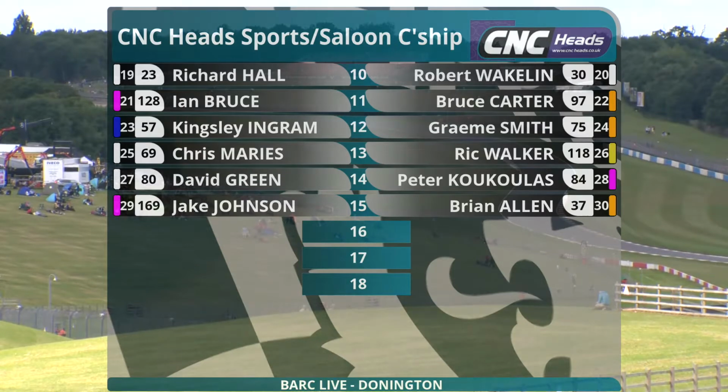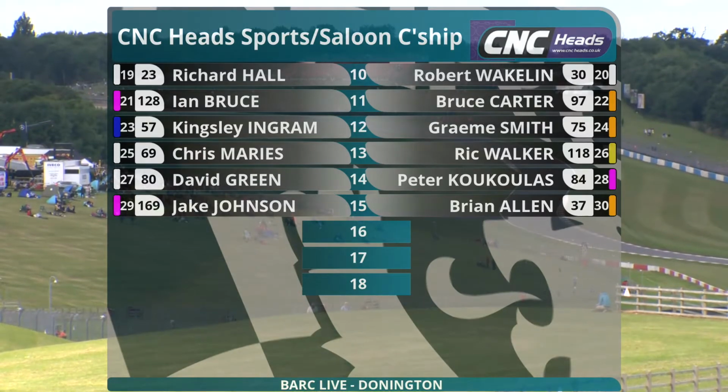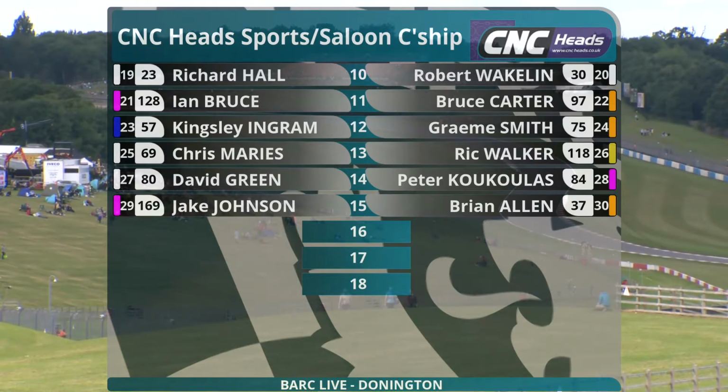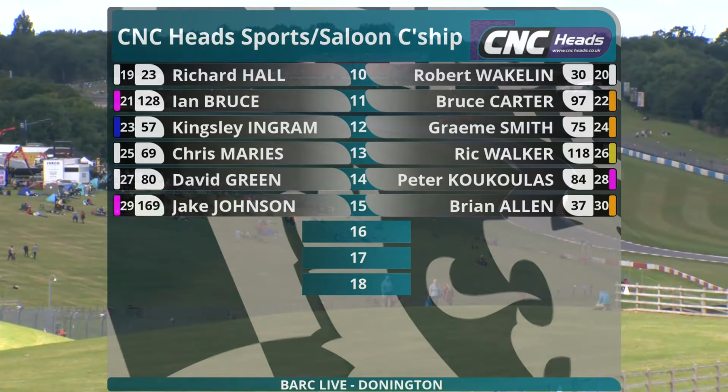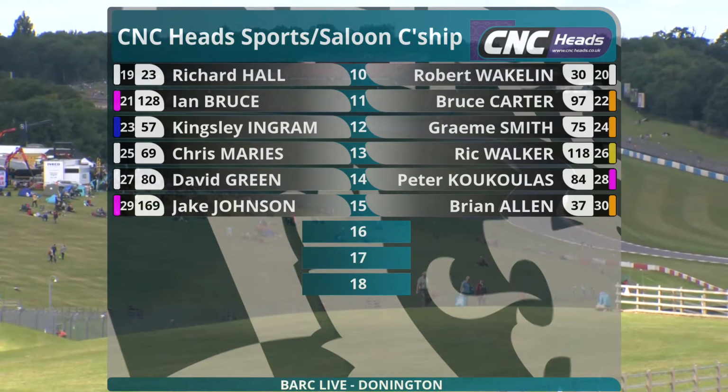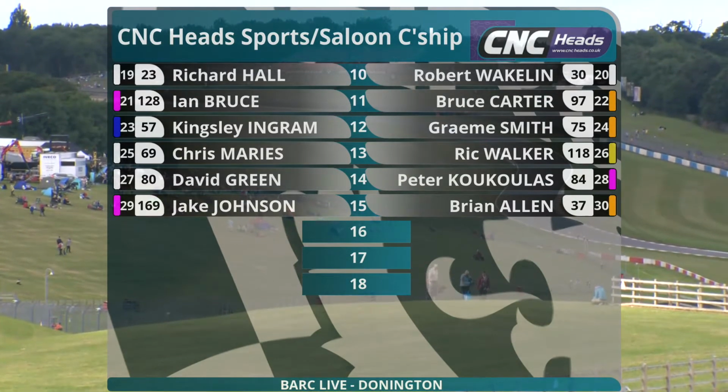Row 10, number 23, Richard Hall. He's in a Caterham 420R alongside Rob Wakelin, number 30. He's in a modified Peugeot 205. Next in row 11, 128 is Ian Bruce. He's in a Honda Civic Type R. 97 Bruce Carter's Honda CRX alongside him. Row 12, Kingsley Ingram, long-time racer number 57 in a Ford Mustang. Starts alongside 75 Graham Smith, former Caterham Graduates champion in his Mazda MX-5.